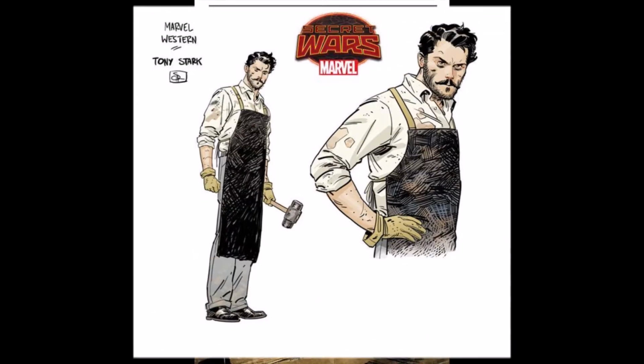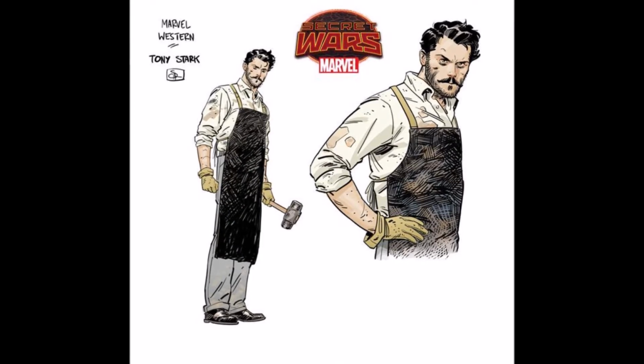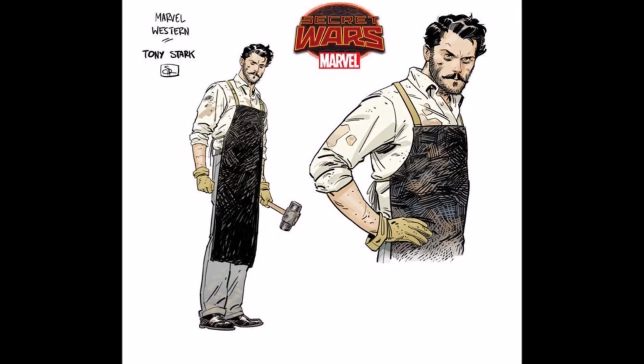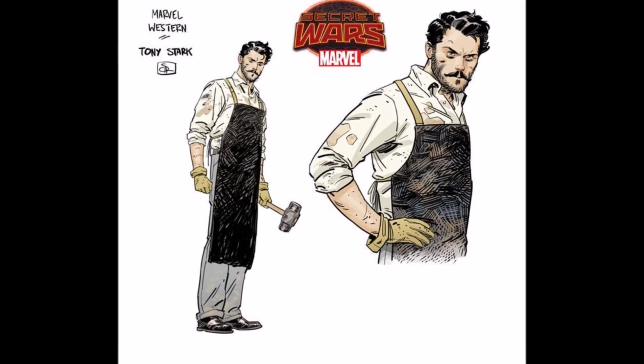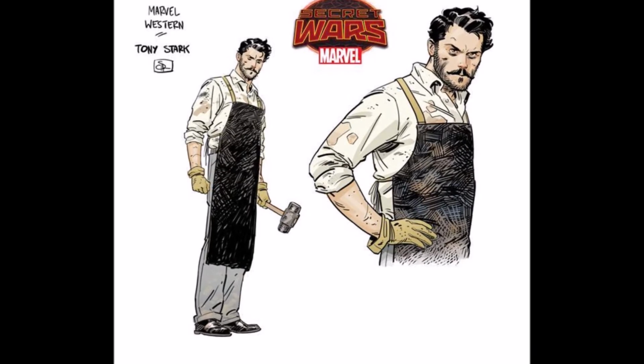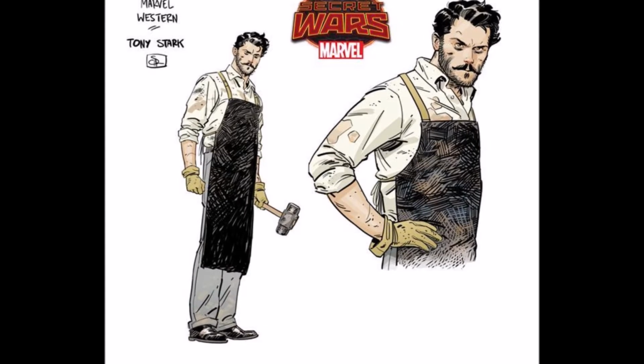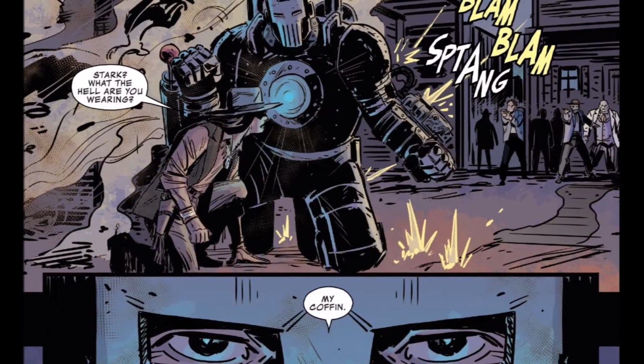Coming in at number 9 we have The Secret Wars tie-in 1872, which reimagines Tony in the Wild West. Once a respected inventor of Timely, Tony spirals into alcoholism after his repeating rifle is used to slaughter a large group of Confederates rather than let them surrender.